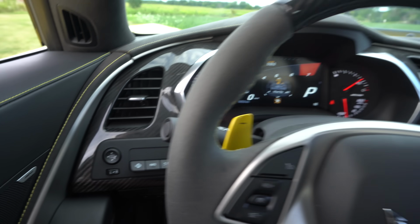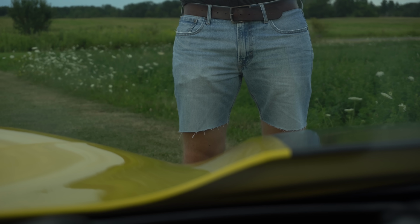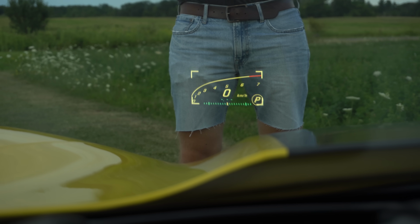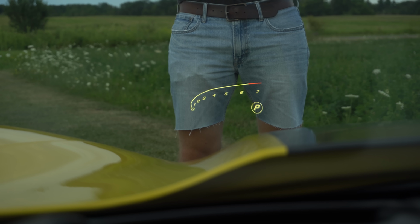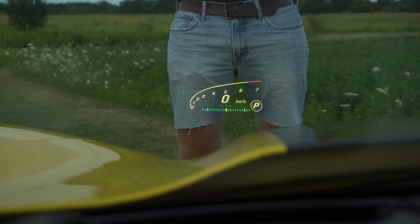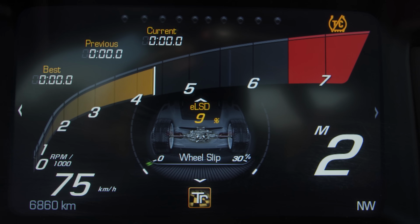But the head-up display totally redeems everything weird with the gauges and is better than every other car because it's got hard buttons. Turn up my brightness. There it is. I can move it up or down. And if I click info, I can change what's in the middle. And then I've also got my amazing shift lights. So if I put it into manual, make sure it's in track, click down on the paddles, when I floor it, I'll get the little bubbles that show up. And I know when to shift.